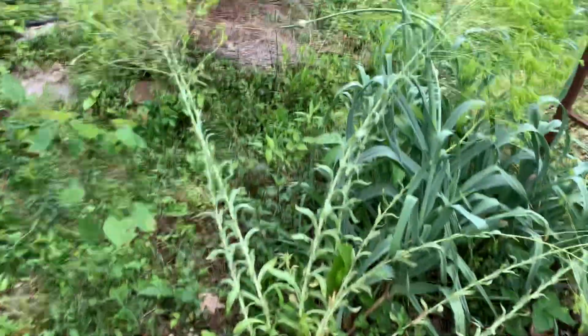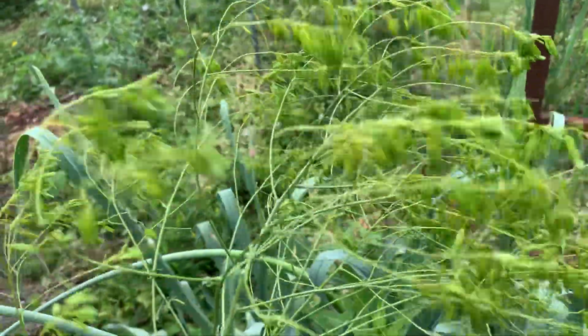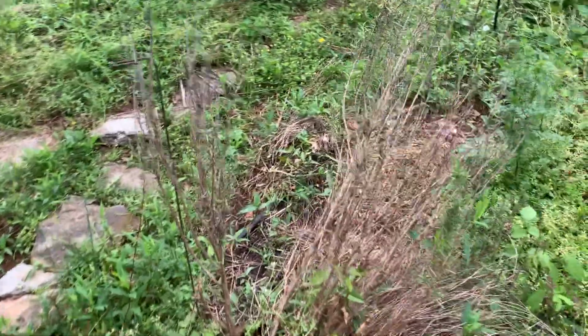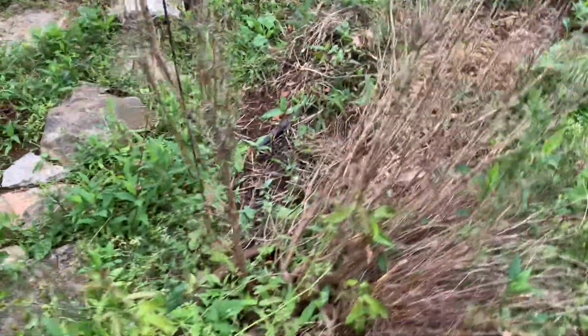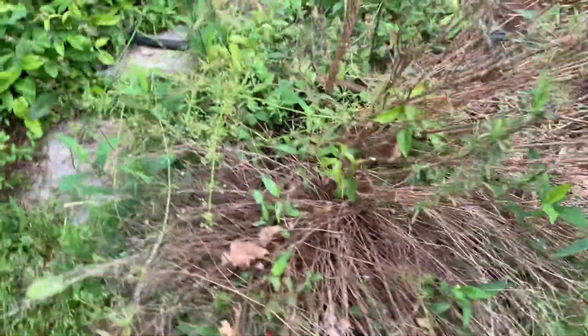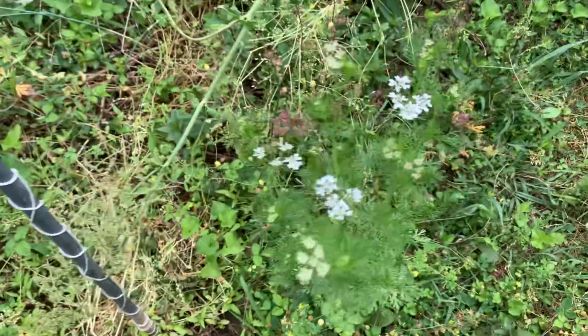The woad has set seed. This guy right here. That's very exciting. So I'll have woad seeds. And I'm happy to report that the rosemary is struggling along. It's just got a few living branches. I did clear out some of the dead branches, but it's still with us, just barely. There's no sign of the oregano at all. None. There's a wild kitten. And the cilantro has bolted.